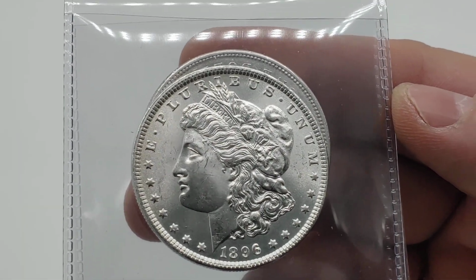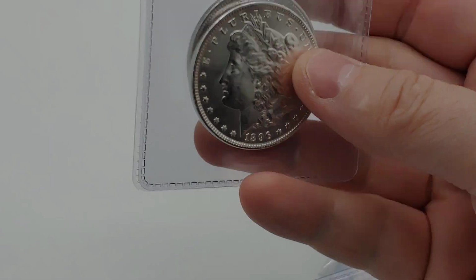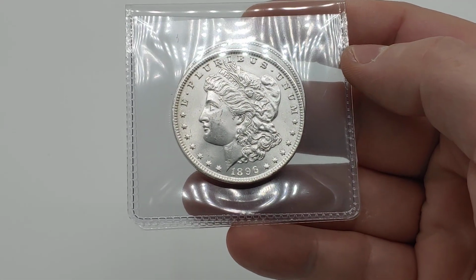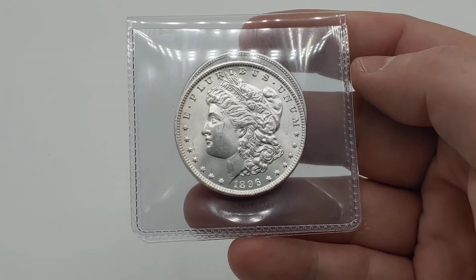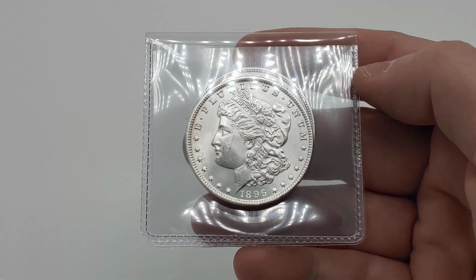Nice cheeks on Morgan. And I'm going to grab my notes. I write all my stuff down on this little trusty dandy thing from Coin Advisor when I picked up, what was it? It was an enhanced maple and an enhanced 2019 Silver Eagle. It was like a kit or a set. I bought it from them, and it was in a cool silver label. I sold those a while ago, but that was the only good deal I ever got from that company.